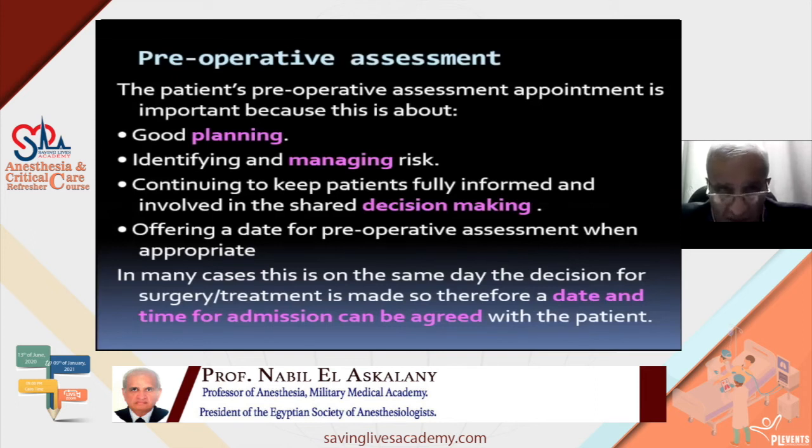This is about and offers good planning, identifying and managing the risk, continuing to keep the patient fully informed and involved in the shared decision making. In the meantime, offering a date for preoperative assessment when appropriate. In many cases, this is on the same day the decision for surgery is made, so therefore date and time for admission can be agreed.